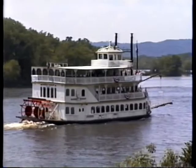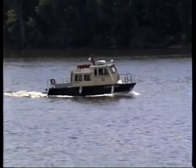She's riding a little deep in the water, isn't it? This okay. One looks like a Corps of Engineers boat. Yeah, that's this double stack there in the red, yeah.